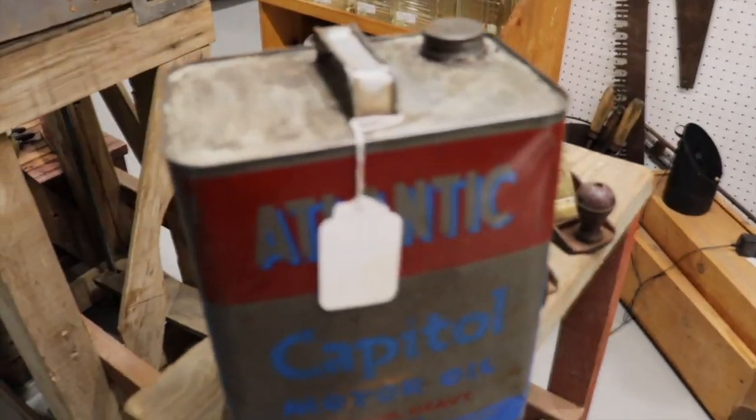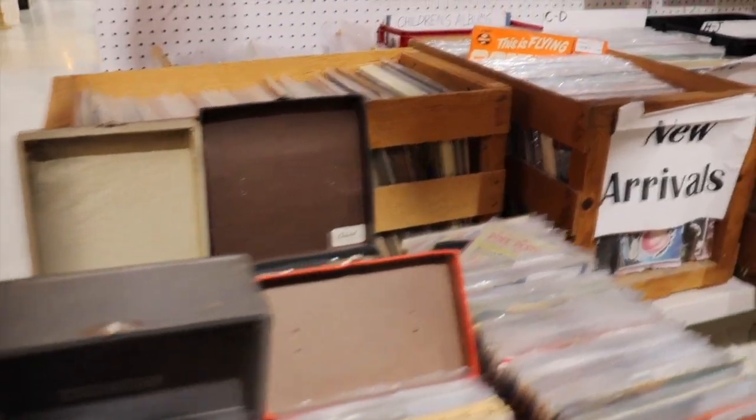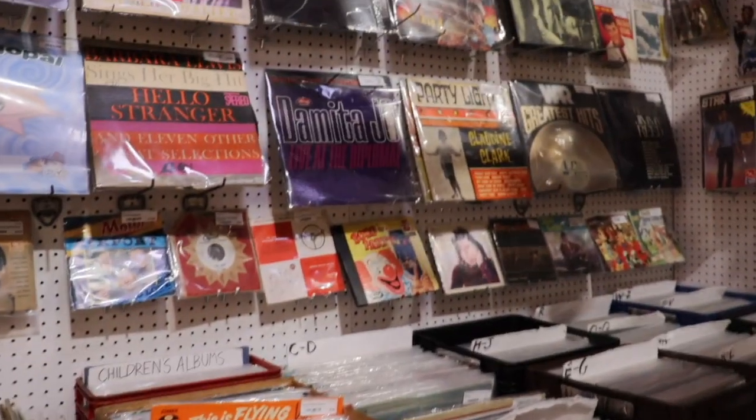Now these can get into the hundreds of dollars depending on the can and the graphics, so for $60, of course it came home. And speaking of Katie booths, this next booth was totally a Katie booth.